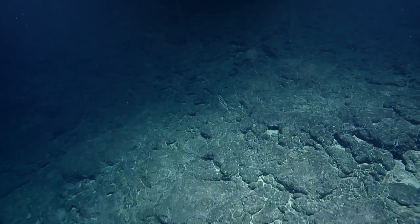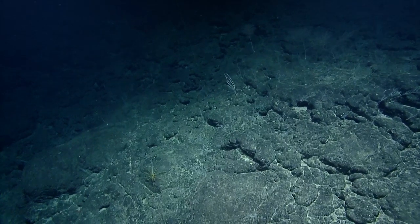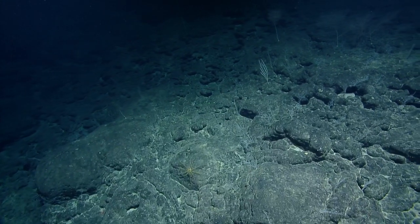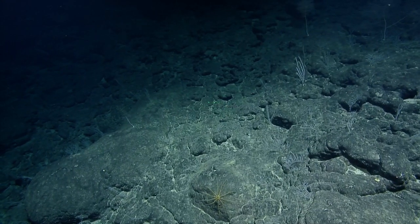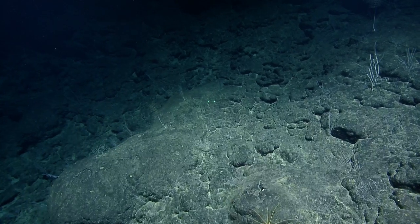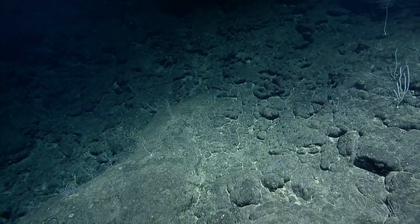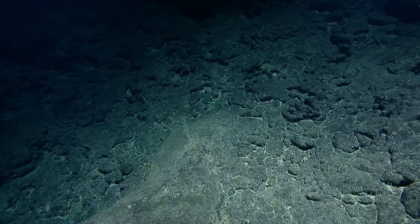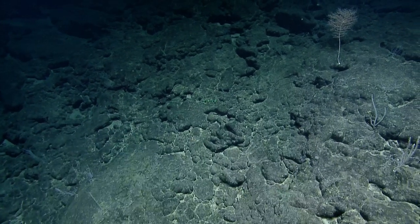What was the number on the Chrysogorgia? Thank you. Maybe if we're lucky, there'll be some rocks at the base of whatever that is, falling down or something. Somewhere in there looks maybe promising. Out of auto XY. Yeah, I am out of XY. Yeah, I bet you there's something in there.